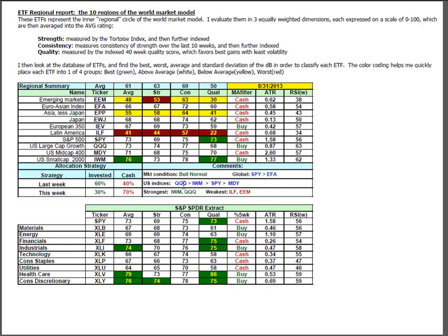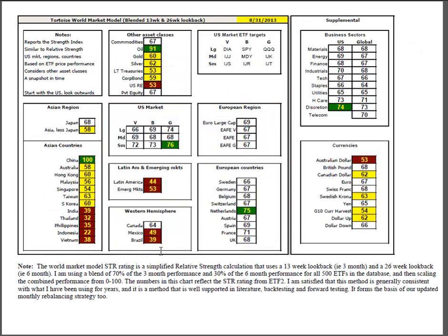Inside the U.S., the leaders are technology, small caps, large caps, then mids. Small caps and tech are the two strongest sectors in the world. Latin America and emerging markets continue just to get crushed. Inside the sector spiders, now we're down to 5 on a buy signal and 4 on a cash signal. Consumer discretionary remains the strongest, along with healthcare and industrials.